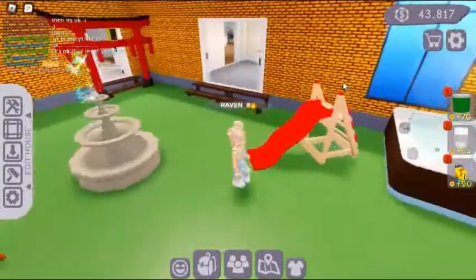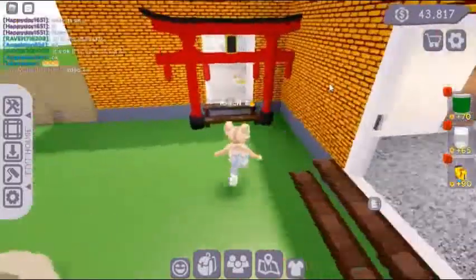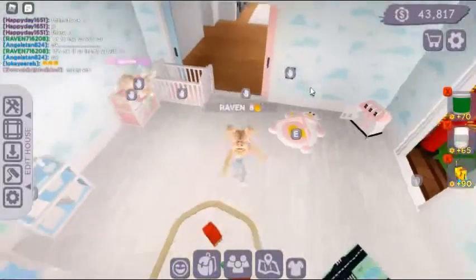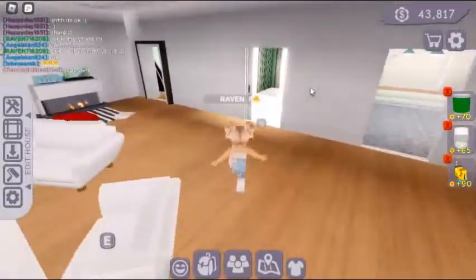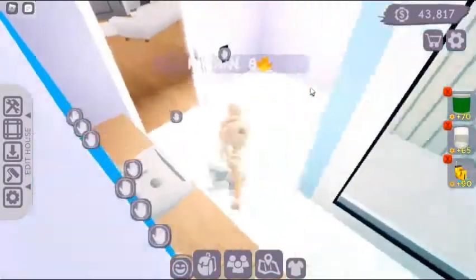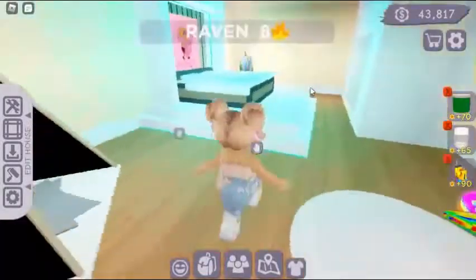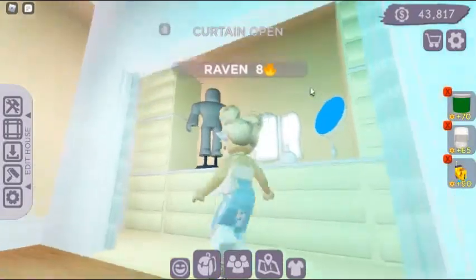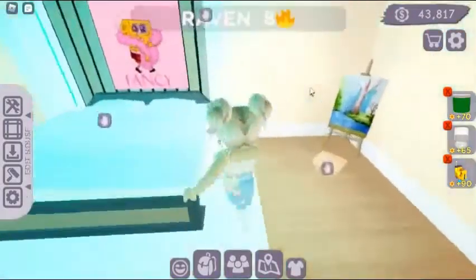And the baby's room, so we got a boy's side and a girl's side. And the bathroom and my room, so it looks like this. And we also have a little closet area.